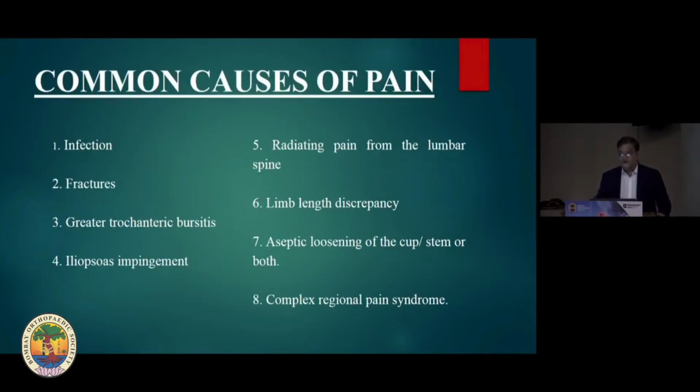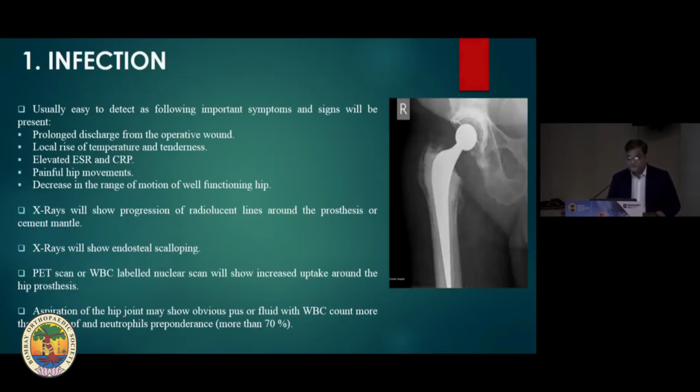So let us come to the common causes of pain. I think in decreasing order of importance, they are infection, fractures, greater trochanteric bursitis, iliopsoas impingement, obviously a radiating pain, because the majority of elderly or middle-aged patients have degenerative spine disease, especially lumbar spine disease and lumbar canal stenosis. Then limb-length discrepancy. I think Dr. Bhende is going to talk about that in detail. Then as time goes by, after the index surgery, after about say 5 years or 7 years, aseptic loosening of the cup or stem or both, and unfortunately some of the patients, despite doing everything right, land up with something called CRPS, that is complex regional pain syndrome.